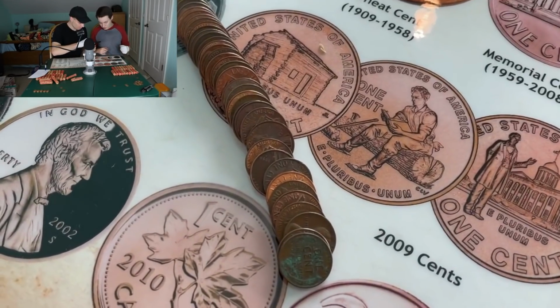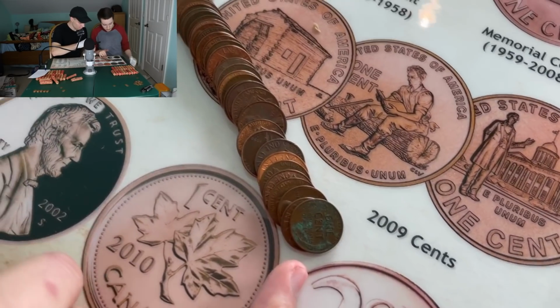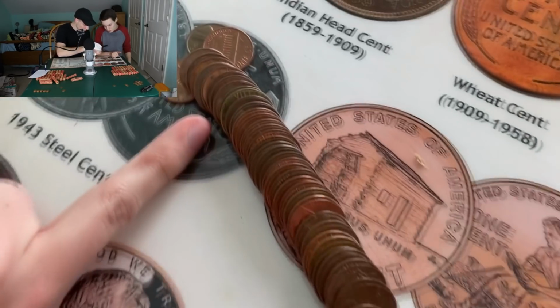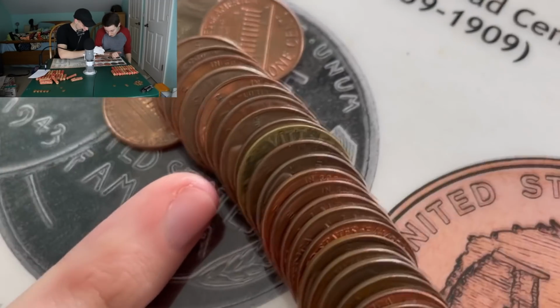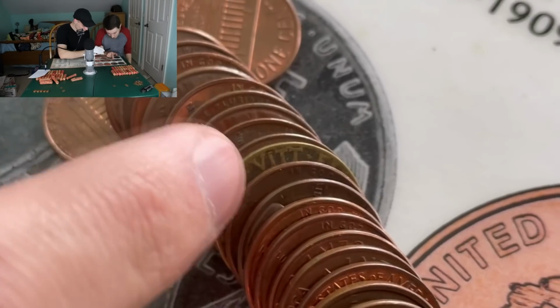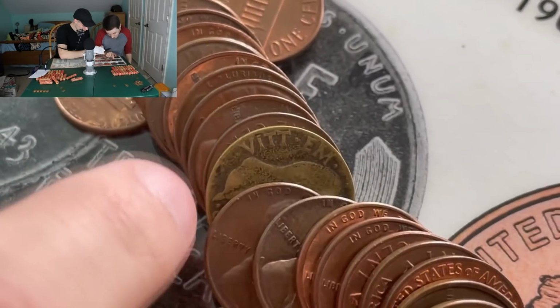So I just laid this roll out here, and as we can see, we have an ender, but that's not what I'm wanting to show you here. If we zoom up over here, whoa, look at that. I'm not exactly sure what that is. I don't think it's a U.S. coin. It says VITT, maybe Viet Cong. I have no idea. Whoa!